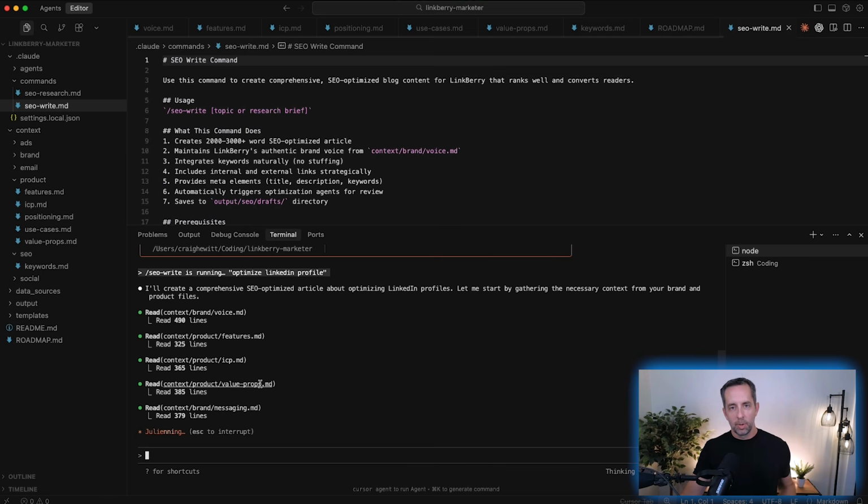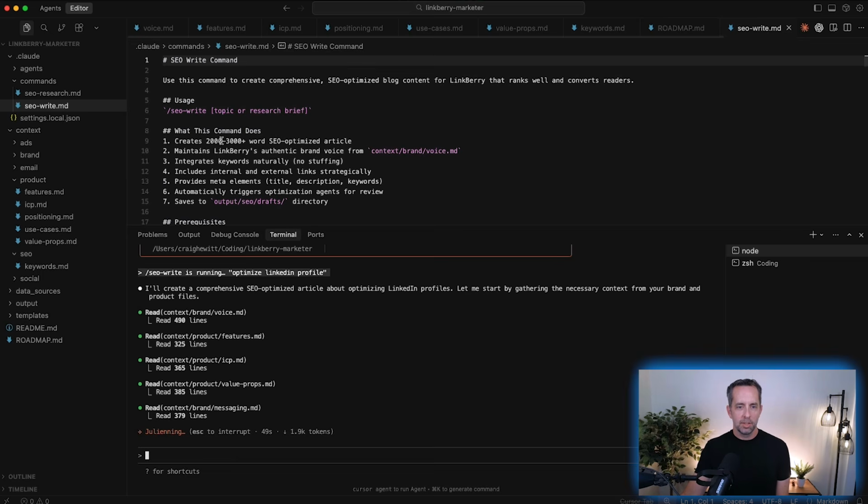It's going to go away and outline first, and then it's going to do all the metadata stuff, and write each bit one part at a time. And honestly, I won't be surprised if this is a B. I'll give it a B, I bet, because I haven't done much work at all in telling this how to write. So it's going to write this with my brand voice, keywords naturally.